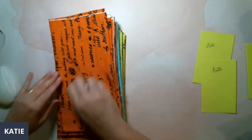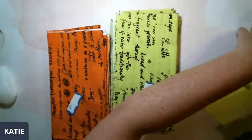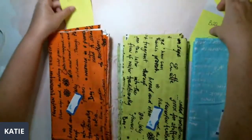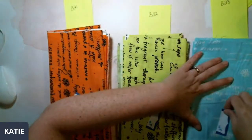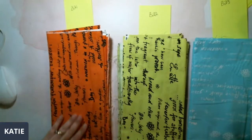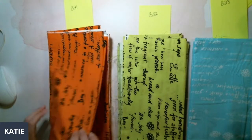Here we are. So this one I have in 3 different colors. B21, B22, and B23. They were $2.50. We're going to do $2 on these instead of the $2.50. Remember that you buy two, you get one free with all the fat quarters, guys. But they have the awesome script.